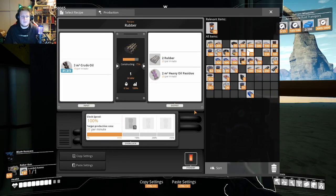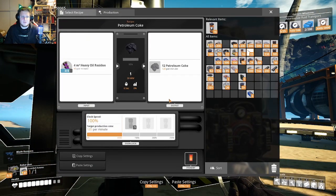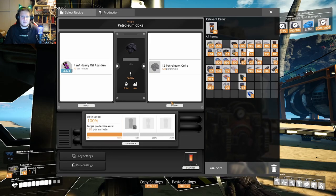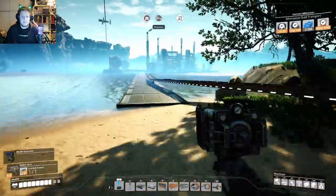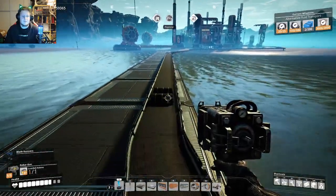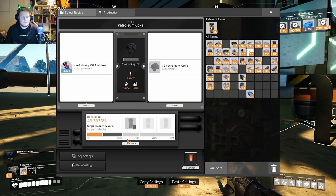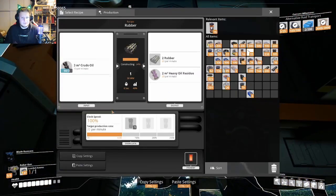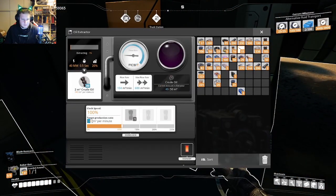Go, go, go, make the rubber, make it fast. Heavy ore residue, fill up, go, go, go. Make a petroleum coke. Oh, we just ran out of power. Damn. So you need to be set to 52. And that means you need 17, which means we give you 19. Which means I need 28.5, so we give you 30 per minute.